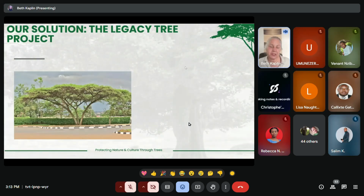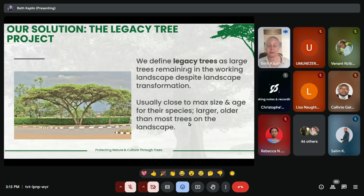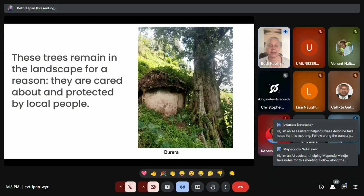And so again, our solution to these problems is the Legacy Tree Project. And we define a legacy tree as a tree that is remaining in what we call the working landscape. That means a human-dominated landscape despite transformation, despite all the changes humans are making in that landscape by cutting down vegetation, planting non-native vegetation, putting in impermeable surfaces. And these trees are usually close to the maximum size they can reach for their species and the age, and they're really considered to be the larger, older species of trees in the landscape.